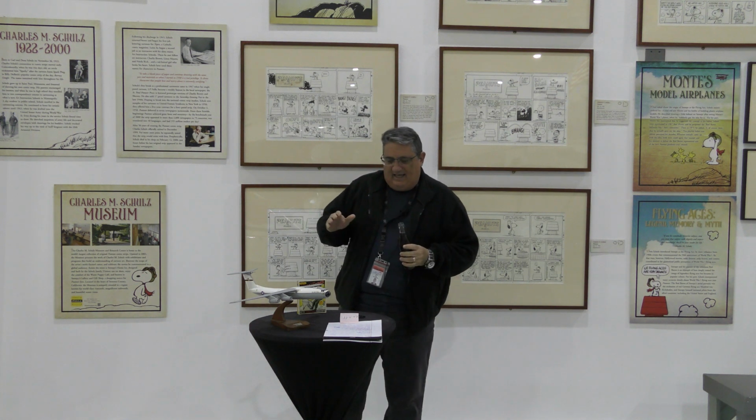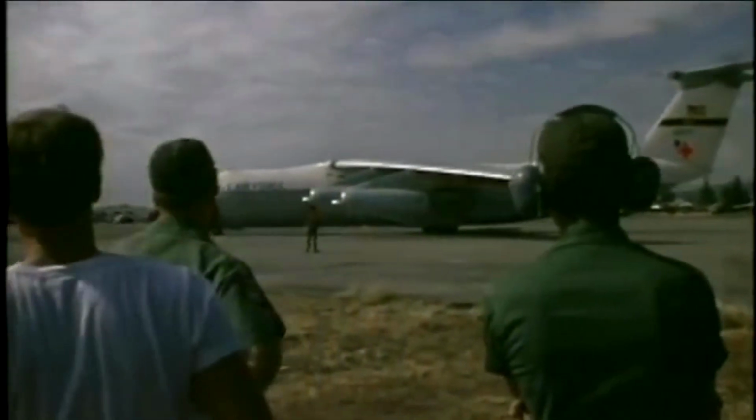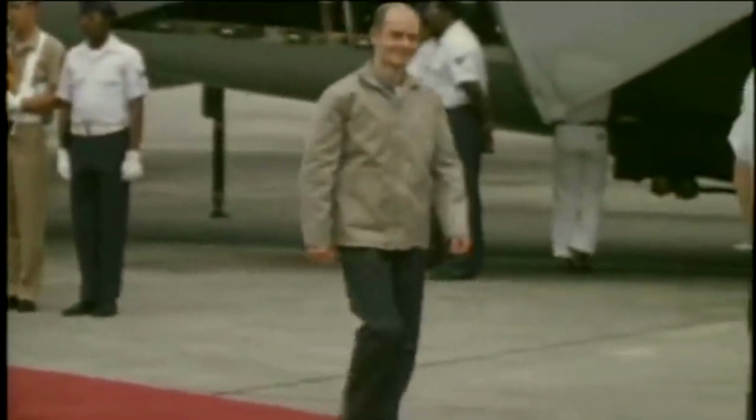But this aircraft, in the context of the Cold War, as I said, for me, I remember as a kid, it was the airplane that evacuated the POWs from Vietnam. I remember that like it was just yesterday. And so it always held a special place in my heart, and I was sad to see it go.